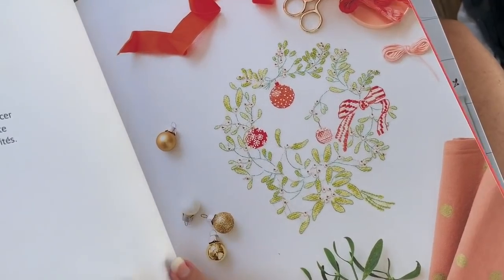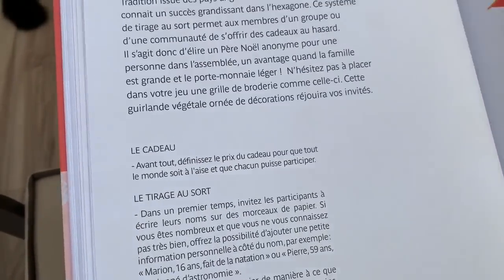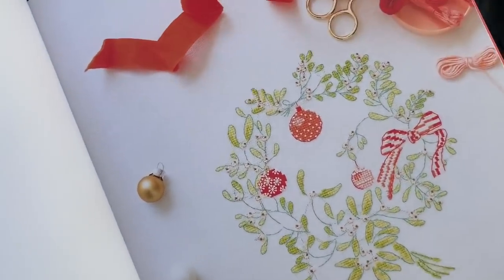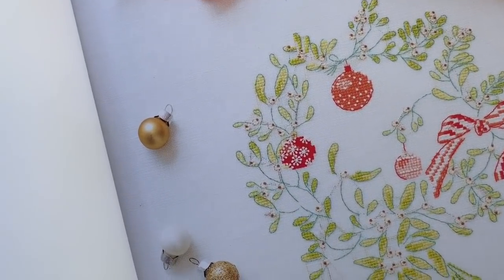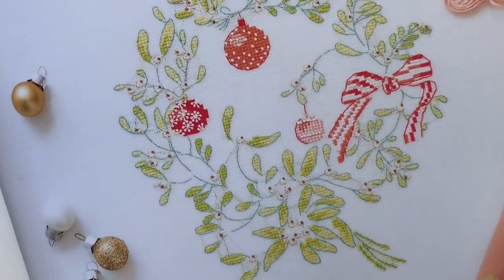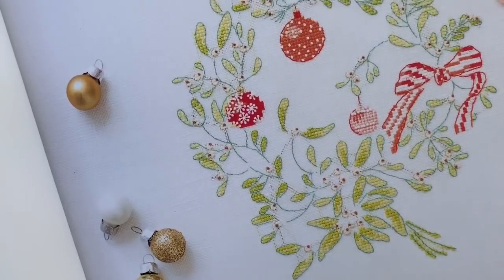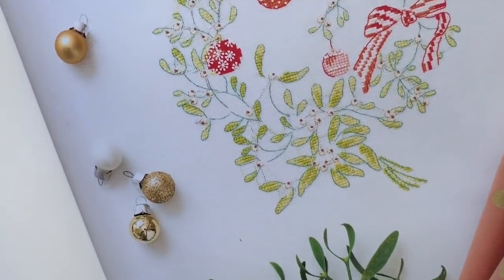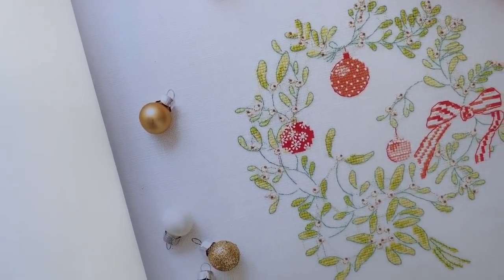See again, is that one page or two? Yeah. Something about a secret Santa. Maybe how the tradition started. I don't know. So here we have a wreath with a few little ornaments hanging off of it. Again, super delicate. Dainty, delicate, sweet. This one you probably couldn't leave up all year, but I'd be tempted to.